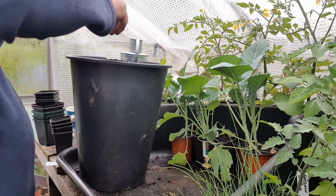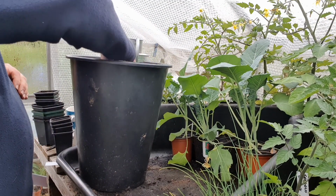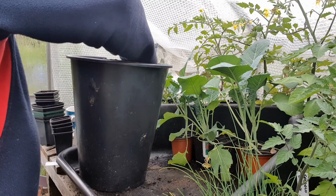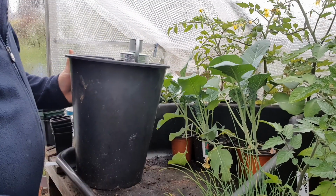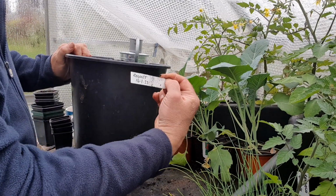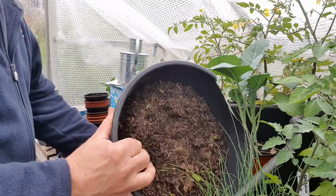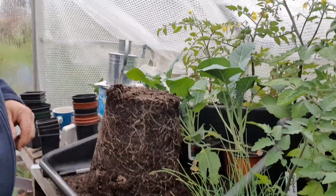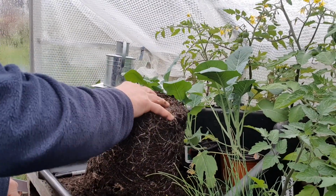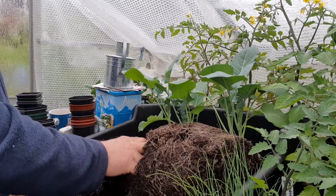Oh. Get out. Fly attacking me. And let's see what we got in here. So this is, right, rocket from the 16th of the 1st. And it's at this point you think, oh, have I made a terrible mistake? But I have potatoes, haha.